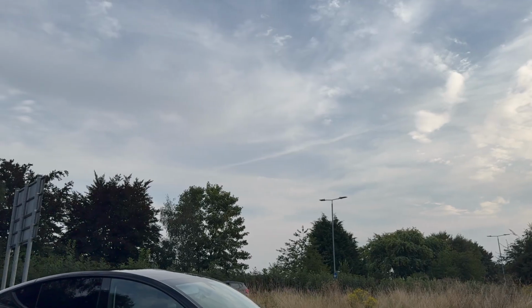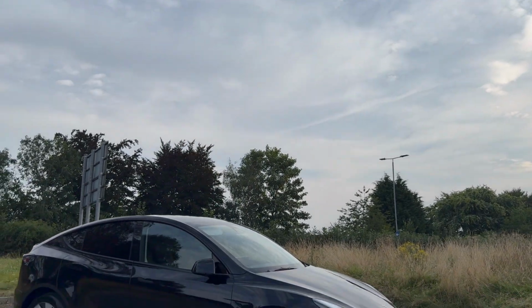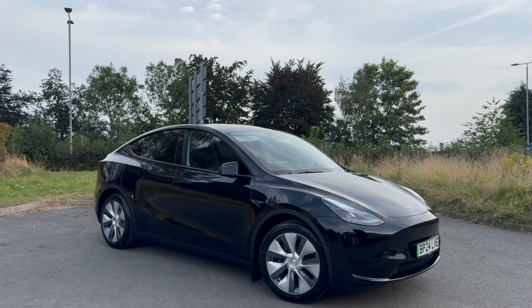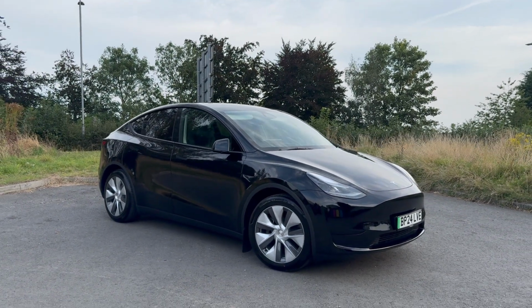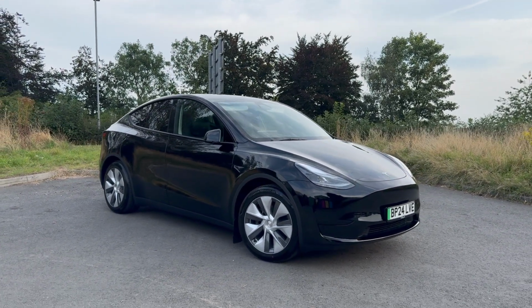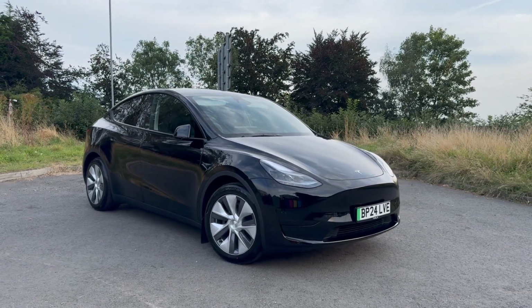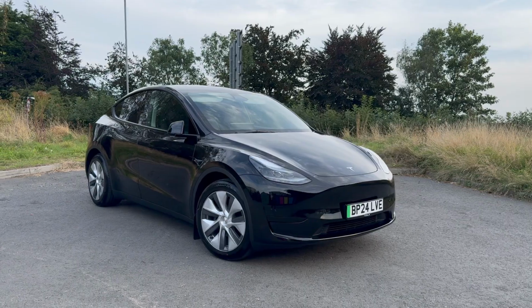Now, I'm not just any reviewer here. I actually put my money where my mouth is, and I used my own money to buy this vehicle just a couple of months ago. I previously owned a Tesla Model 3 for over 3 years. However, I deliberately chose this Tesla Model Y over the refreshed Tesla Model 3 purely for the expectation that this would ultimately be the best family car I could buy in 2024.